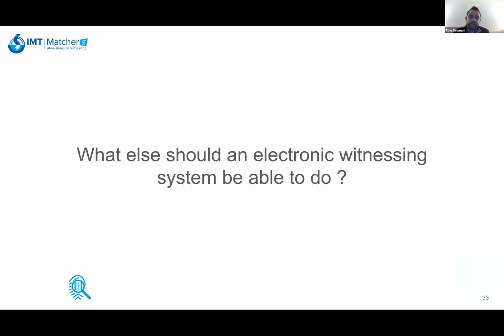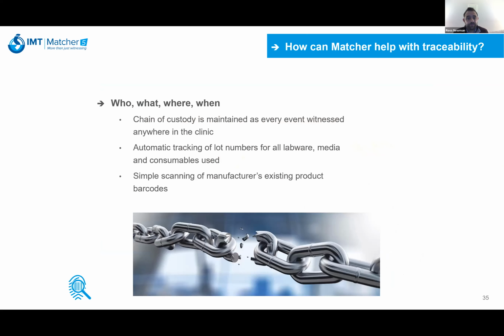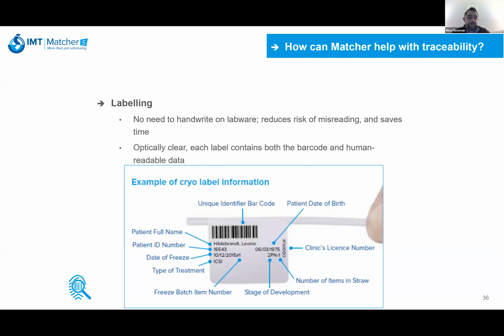So what else should an electronic witnessing system be able to do? Obviously, preventing mistakes is the most important aspect of this. Some systems also offer traceability functions. We've mentioned before, we can automatically track lot numbers for all labware, media, and consumables. We also have the labeling. So again, with Matcher, there will be no need to handwrite on any labels. And this reduces the risk of a misread and also saves time. And also the labels are optically clear. Each label contains both the barcode and the human readable data, which is critically important should you ever need that human readable data.